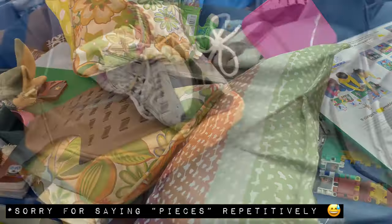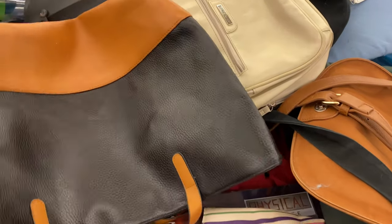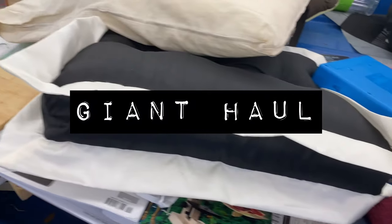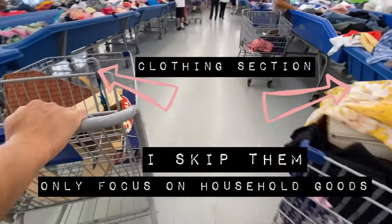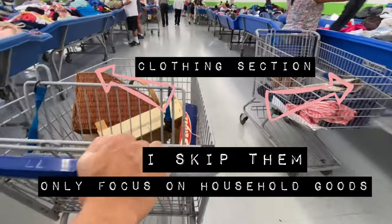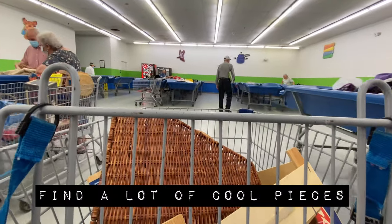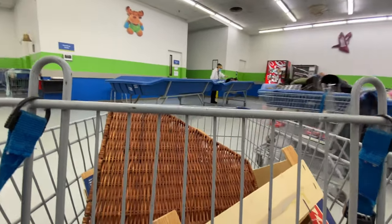Anyways, I did find a lot of amazing pieces, a full cart full, actually more than a cart full of items for only $25. So definitely keep watching till the very end because I'll do a giant haul and share with you guys what I purchased from this amazing store. But first, let me go ahead and share with you guys how the store looks overall, so you know what to expect if you do want to go visit an outlet store. It is really fun, really dirty, but you definitely can find a lot of cool pieces for so cheap. So I highly recommend you guys to visit a Goodwill outlet if you do have one near you.